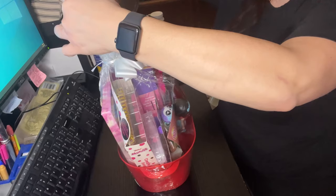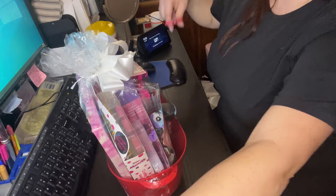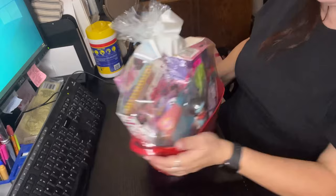So all I do is take the top and then I cut it. I mean, you do your gift baskets how you want. This is just how I like to do it. And there you go. Voila. All done for a nice 5-year-old little girl. So I'm excited. I know she will be too. So I got that one, and let's get started on the next one.